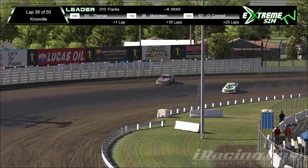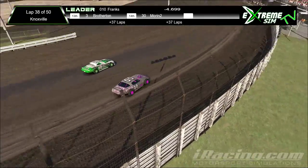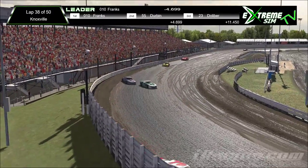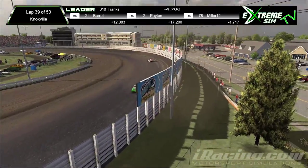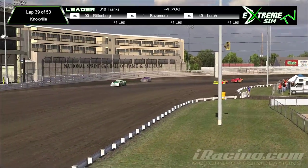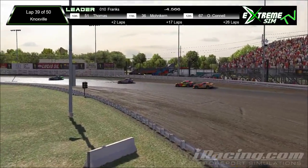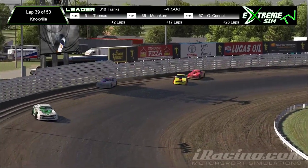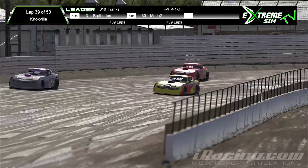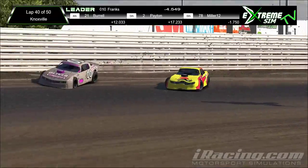010 is going to dive to the bottom here, try to find a way around Kurt. Oh, he pinches Kurt up against that outside wall. Clears him. He just straight ran Kurt out of room on that one. That was a great job. Now we've got a battle back behind him between the 1 and the 49. But again, that 010 was your leader, working his way through lap traffic.